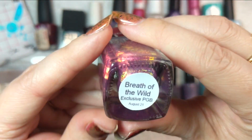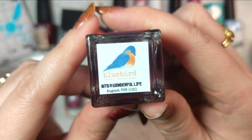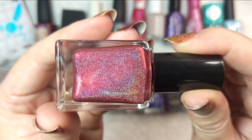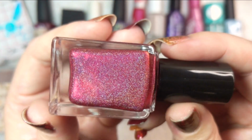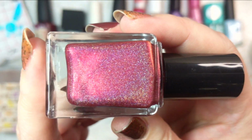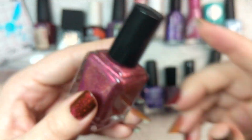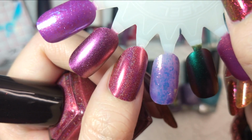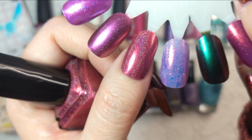So that again was EDK's Breath of the Wild. The second polish is by Bluebird Lacquer. This one is called Bits a Wonderful Life. It is a beautiful red holographic. This might surprise some of you because it is a red polish, and red is another one of those colors that I profess to not have a huge fondness of. But just like with the pinks, there are some shades of red that I do enjoy, and I thought that the holographic in this was really beautiful. This is what it looks like in two coats. The holographic flare is definitely noticeable, and I thought that this one would be a really beautiful color to try.